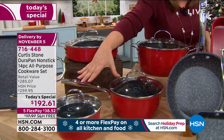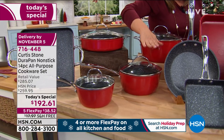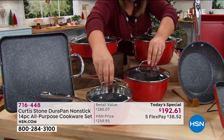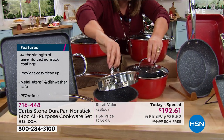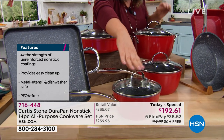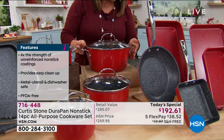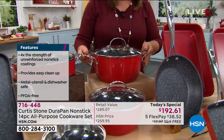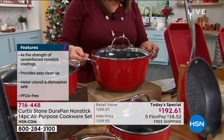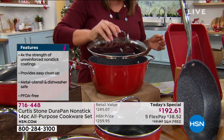2 of your saucepans, you guys, you're going to get that 1.5 quart, and then you're also going to get that 2.8 quart. Notice you're getting lids for those, and on your 1.5, you even get that strainer lid as well, which is really important, so less items that you've got to dirty when you're trying to make that great meal. You're getting a brand new piece here today. In fact, 5 brand new pieces you've never added to your collection. This is your 5-quart stock pot. That's coming your way with a look and see lid as well.